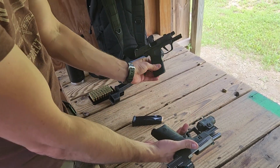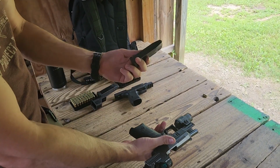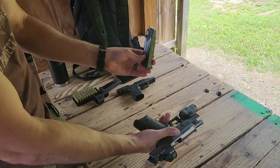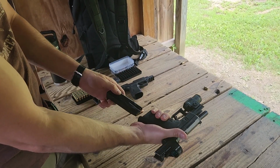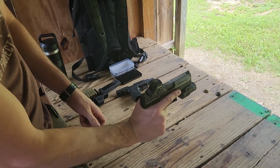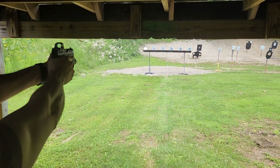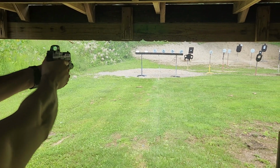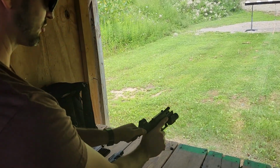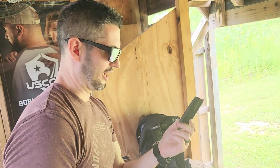And I'm also shooting my X Macro, newly acquired. We're gonna see if, as they say on the internet, that this mag will work in this gun. So this is the SIG mag in the CZ. Clicks into place, stays in there. And it cycled. All right, no last round lockback, but you can run the SIG mag in the CZ.